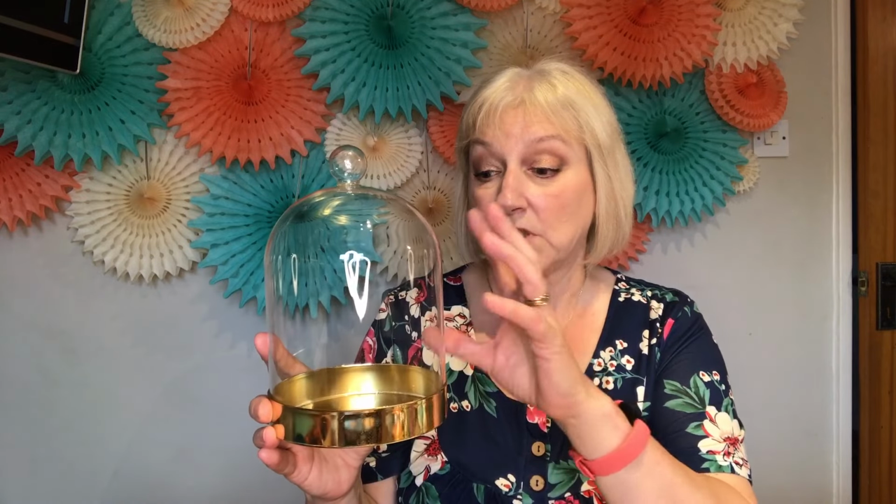like that. But what I thought I would use that for is I saw on somebody else's channel where they've been doing some crafty things for autumn. They've filled it with like little pumpkins, so I thought that would look quite cute. And I suppose you could fill it with pine cones at Christmas, you know, different things for Easter. I think it's something you could change up all year round, so I really like that. That was £5 at Primark.